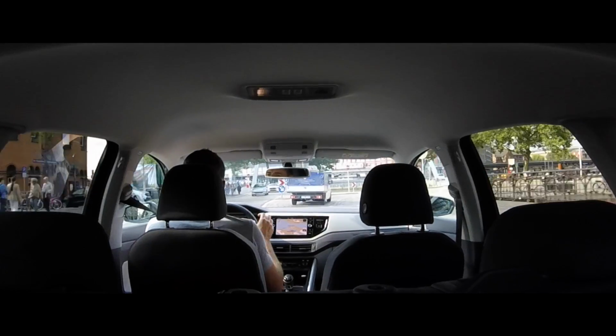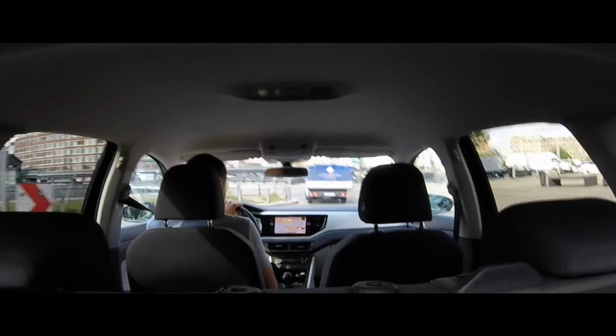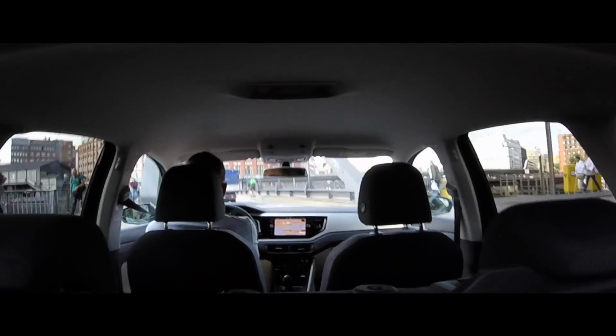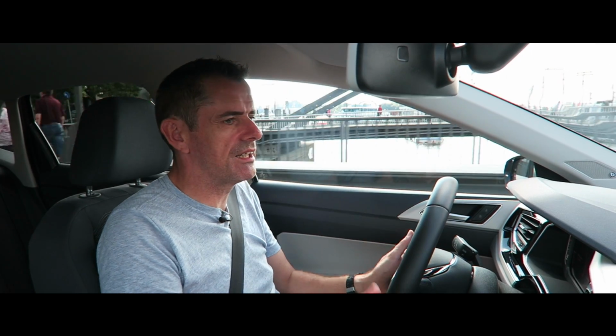I'm about to give the suspension a test. I wanted to come back to this road because this is a cobblestone street. Welcome to Europe, where one minute you're driving along a perfectly good tarmac road and all of a sudden, bang, you're on cobblestones. And now I'm back on tarmac like it never happened.